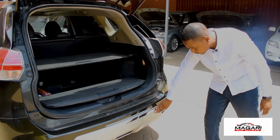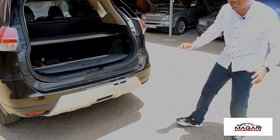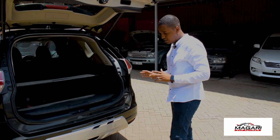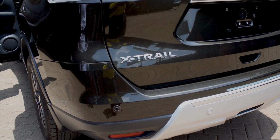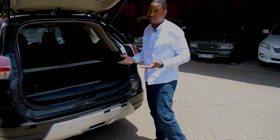Down here it's also got the aluminum finish, which gives it a very sporty look. But it's also got the parking sensors, the ones that we saw in front, making it easy to park your car around tight places.